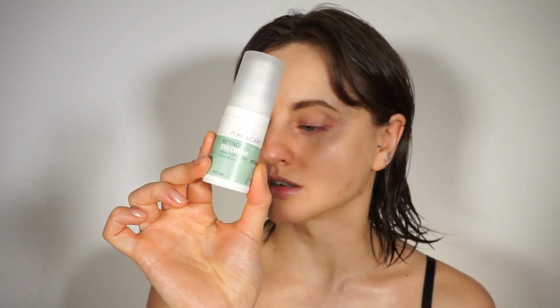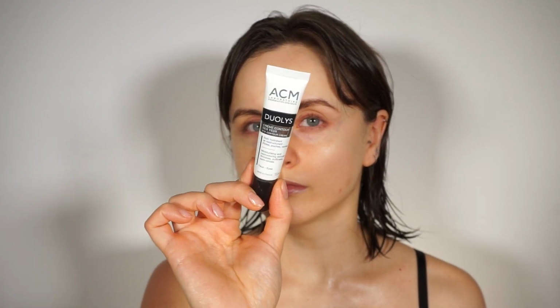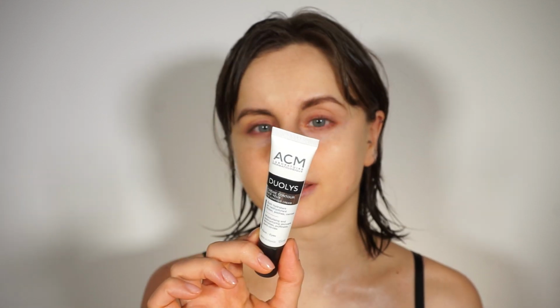And when I use retinol on my face, I also use retinol underneath my eyes. I have a retinol eye cream from Pure and Care. This little guy. On normal days, I just use my usual eye cream, the Dualis eye cream from ACM, I think that's the brand.